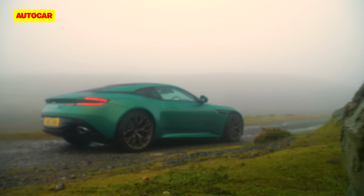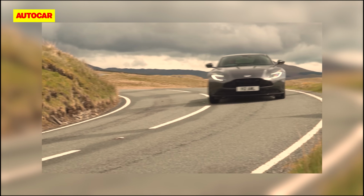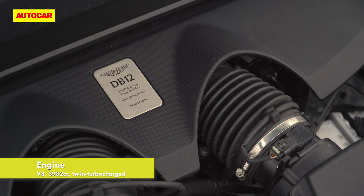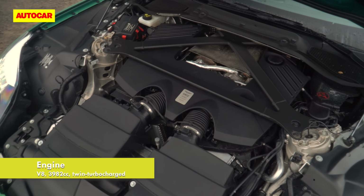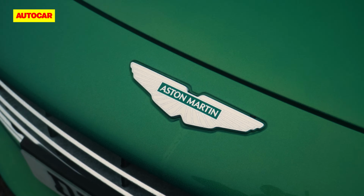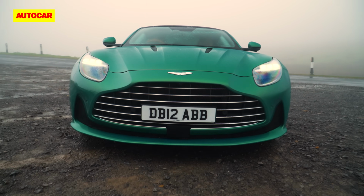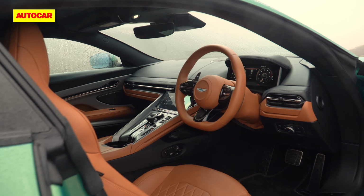First up then, the new Aston Martin DB12, replacement for the DB11 and the other DBs before it. It comes with a 671 horsepower version of Mercedes-AMG's twin-turbo 4-litre V8. Aston calls the car the world's first super tourer. Well, one of those sounds like it should have a pretty swanky interior, so let's see.